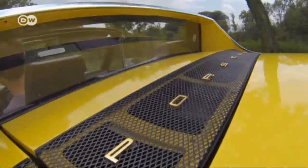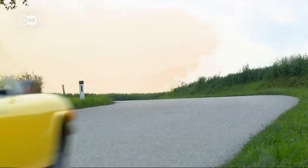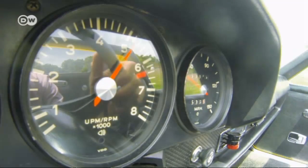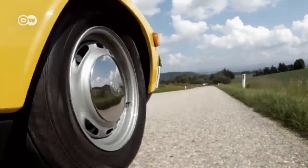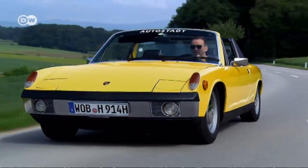The Boxer engine is fitted right in behind the seats. As Christoph's ears can confirm, it's a glorious duet of raucous roar and the high-frequency scream from the cooling system. The 914 sprints to 100 kilometers per hour in 8.5 seconds, a second faster than the 911T, which had 15 more horsepower. Top speed is some 207 kilometers per hour, again outperforming the weakest model in the 911 range.